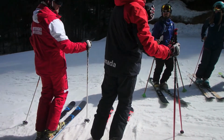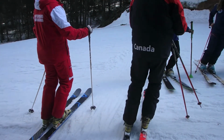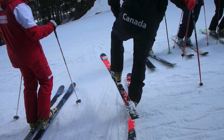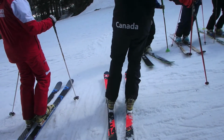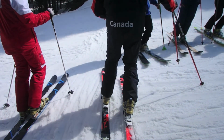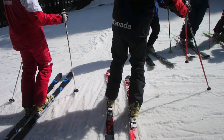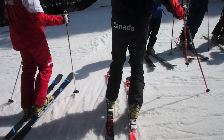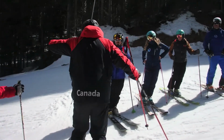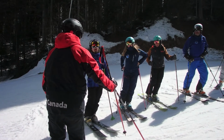So I want you to consider down here that you're going to get that balance starting from here. Grip the snow progressively backwards, throughout your turn. Just don't hold. It's progressive. Okay? And that's when the dance begins.